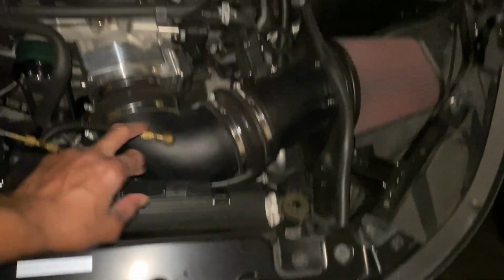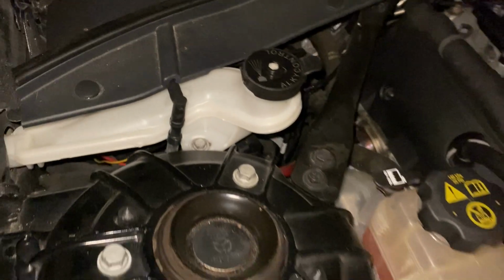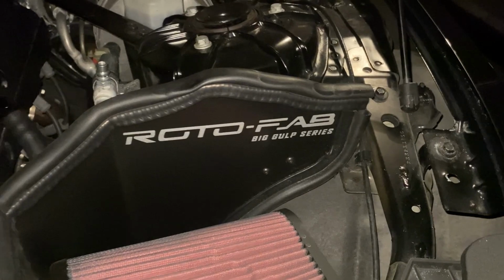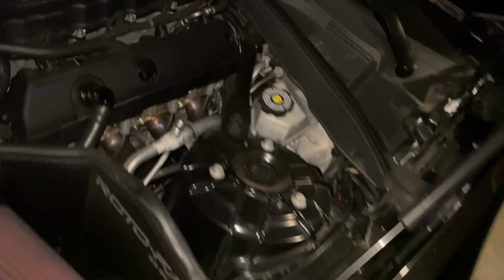Then I got meth, dual nozzle methanol injection by Alky Control. Mighty Mouth catch can. Dual nozzle with the Alky. Then I got the Big Gulp. Then I got the cam, Texas Speed headers, going back to a Corsa exhaust, all the way back from the X-pipe, all the way back to the exhaust.